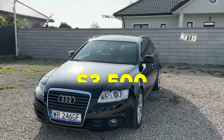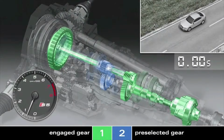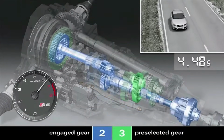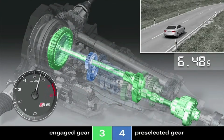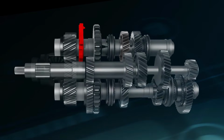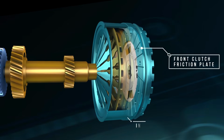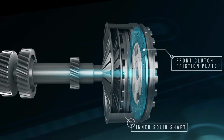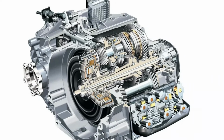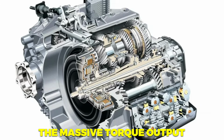Reaching 200,000 miles with an S-tronic requires strict adherence to 35,000 to 40,000 mile fluid service intervals. This is significantly more frequent than traditional automatics, and the specialized fluid adds to maintenance costs. For heavy-duty applications like the Q7, Q8, and high-performance RS models, Audi switches to the ZF 8 HP Tiptronic system. They make this change because the dual-clutch system cannot handle the massive torque output of these engines.